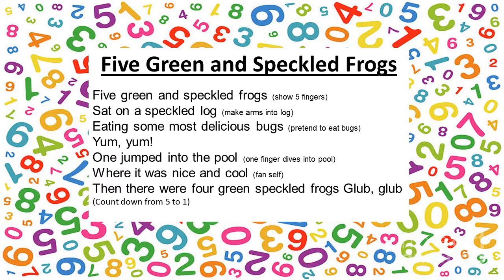Okay, now let's put the words up to 5 green and speckled frogs. Here it is.